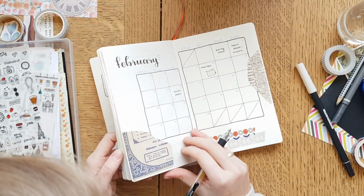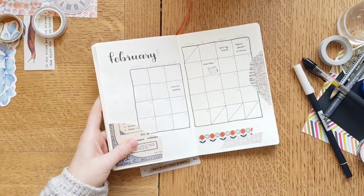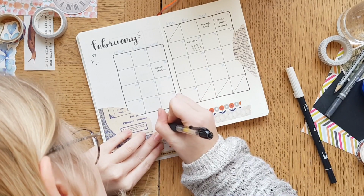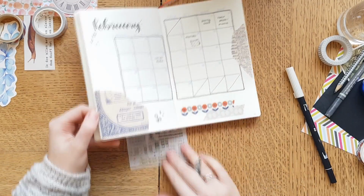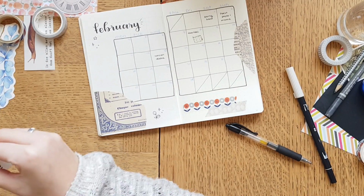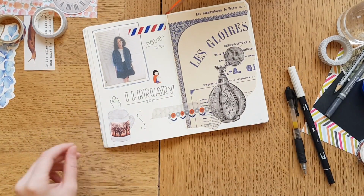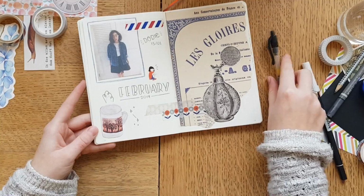So I'm just going back and forth here to my future log to see what is actually happening in February. I also use my phone to plan stuff, but it's also filled with my work agenda, and that's why I like to put it down in here. So I just have my personal stuff in this journal. And actually the main reason that I love to do these calendars is because I go back way later on. If I want to look at what I did in February 2019, I can just go here and see what I did.